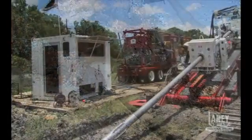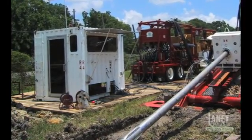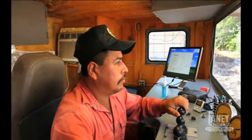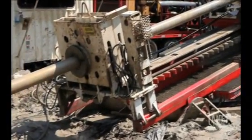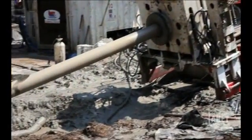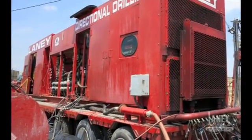The drilling operation is conducted by an operator in the control cab adjacent to the drill rig itself. From there, the driller can oversee all aspects of the drilling, as well as monitor information transmitted by the steering tool down in the hole. The driller can control the pilot bit steering from here, as well as the diesel engines, hydraulic pumps, and the mud pressure.